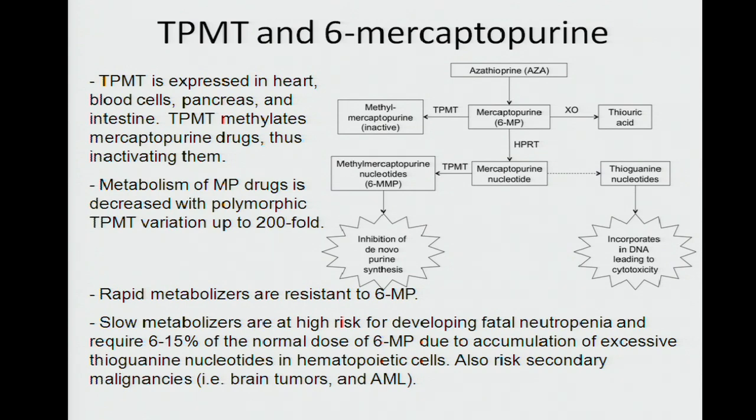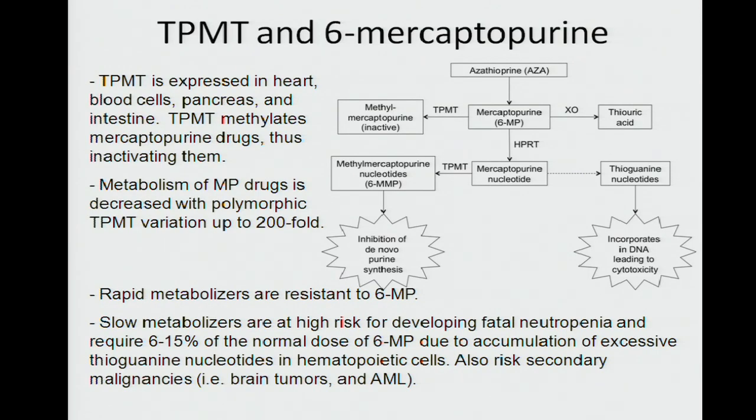So the metabolism of these mercaptopurine drugs is decreased with polymorphic TPMT variation by up to 200-fold. So 200-fold is a very large number in any therapy, and it has a lot of cytotoxicity in patients who are not able to methylate it and get rid of it. And these are the kids that are really experiencing some very severe toxicity from 6-MP. So I'll talk about the SNPs in a second. The rapid metabolizers are resistant to the drug. The slow metabolizers are at risk.